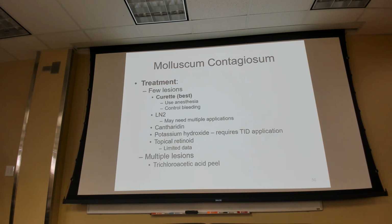Curette. Curette. What else did we talk about that would be some of the curette? There you go. So we're going to curette here also as the best answer. If that's not working, then we can do the cryo, the retinoid, the other stuff that's down there, but scrape it off.